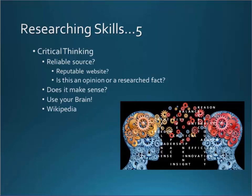So what do you do? Well, always be thinking, as I said. Use your brain. If it doesn't feel right, if you don't think it makes sense, double check it. Look for another source for that information. Look for another website and see if you can find the same information. Ask somebody else, somebody who might be an expert. See what you can do to find the information and verify it.